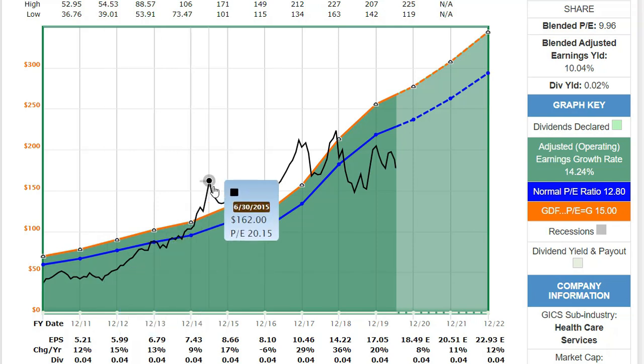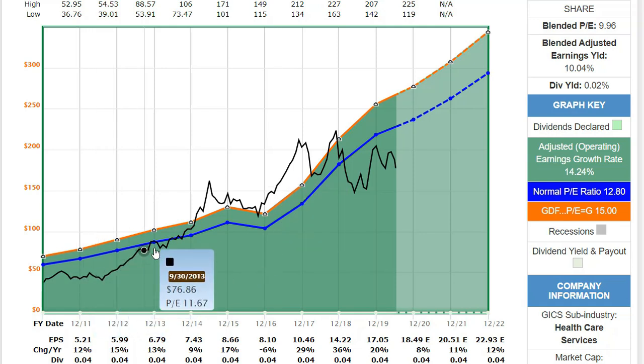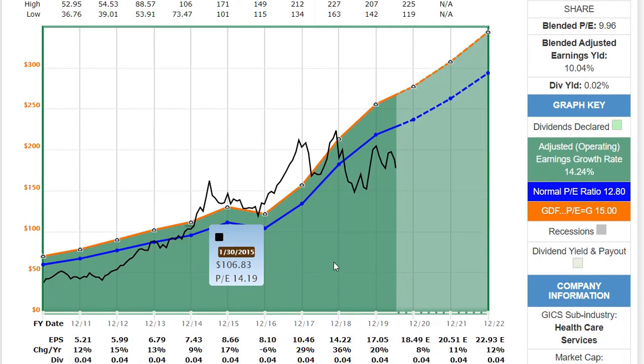So for instance, if you haven't seen one of these videos before, what this shows is the black line is the price graph of the stock here. The blue line here is the normal PE ratio, and the orange or brown here is growth in earnings. So what we're looking at here is that if we can find stocks that tend to oscillate up and down, over and under at least one of these lines, then we can get a feeling of when it is overbought or oversold, when it is value and when it is not value.